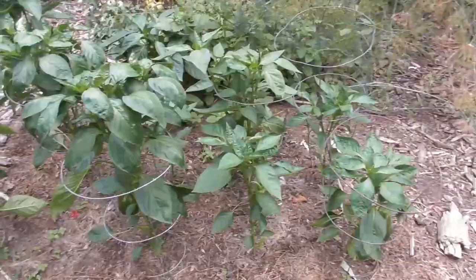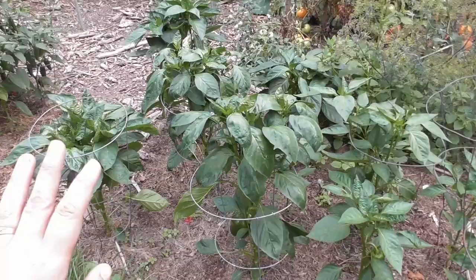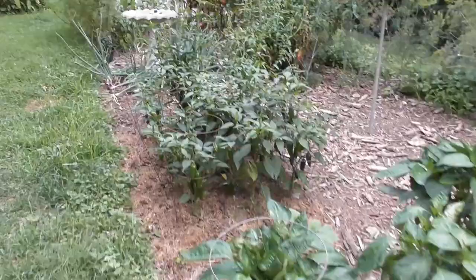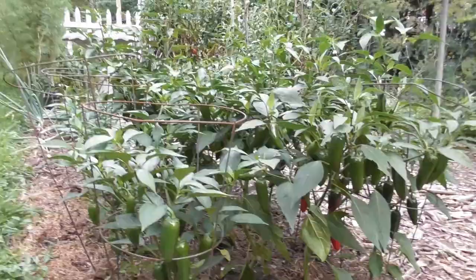The bell pepper plants are doing very well. However, they have not been very prolific. So we do have some peppers, not a lot. There's like 3 or 4 of them, maybe 5. But then when I come over here to the jalapeno peppers, they have done phenomenal. So that just shows you how things change every year.